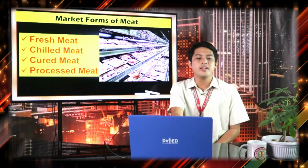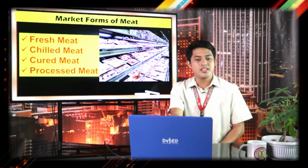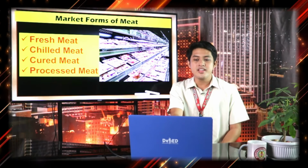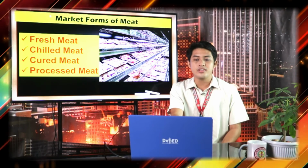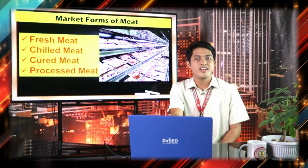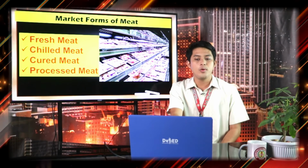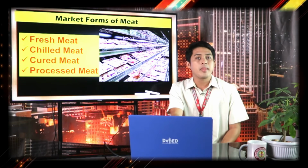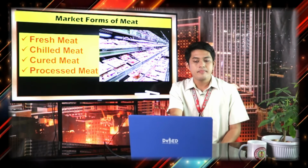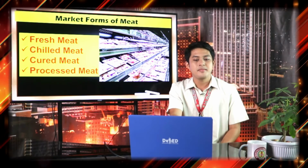There are also different market forms of meat. They are the fresh meat, the chilled meat, the cured meat, and the processed meat. Fresh meat is meat that is recently slaughtered and has not been preserved or frozen. On the other hand, chilled meat is meat that is placed in a chiller or slightly cold, while cured meat is preserved by salting, smoking, and aging. And lastly, processed meat is a kind of meat that is preserved by chemical process.